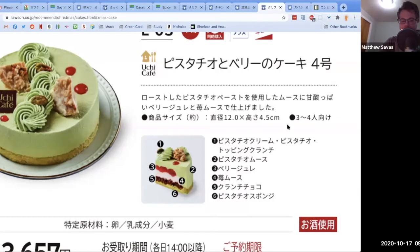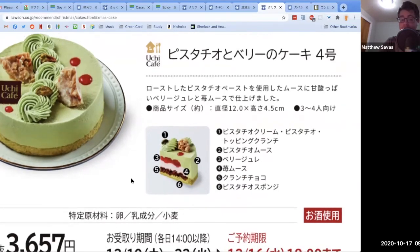They do have a cross section. They're counting 6 layers in 4.5 centimeters of height here. First, I'm astounded. I'm staggered that that's even physically possible. Second, I'm absolutely furious that I'm paying $40 for a cake of this size. Yeah. And as you pointed out before, this is for 3 to 4 people.